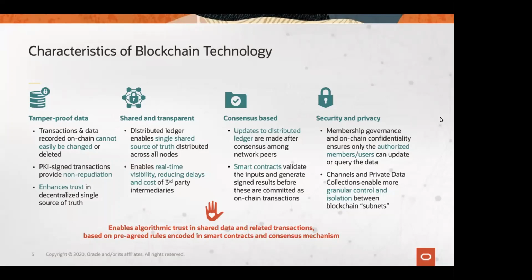First, it has tamper-proof data. So transactions can't be easily changed or manipulated. There are also signed transactions that provide non-repudiation, and it overall enhances trust because it's a decentralized single source of truth. And why is that? It's because it's shared and transparent, meaning that it has multiple copies that spread to everybody. This also enables real-time visibility and reduces delays in being able to see changes. And this is also a really important point.